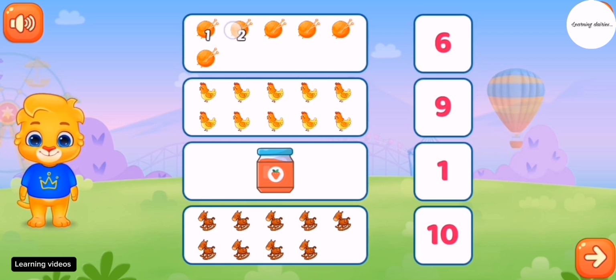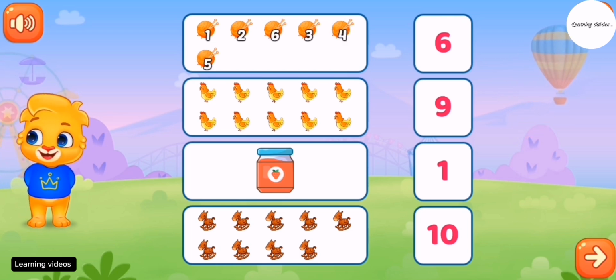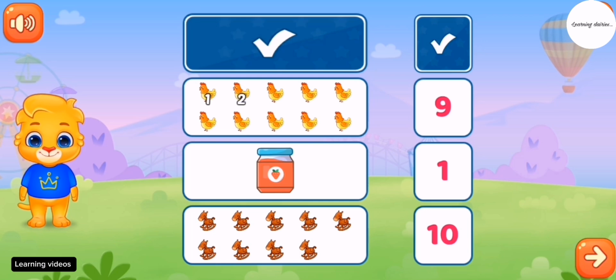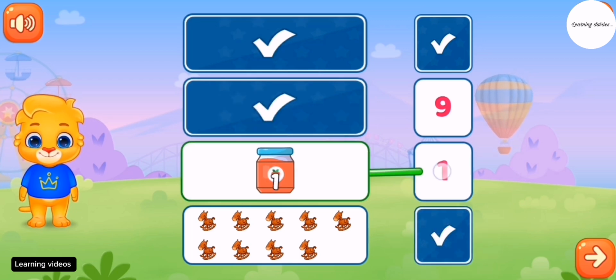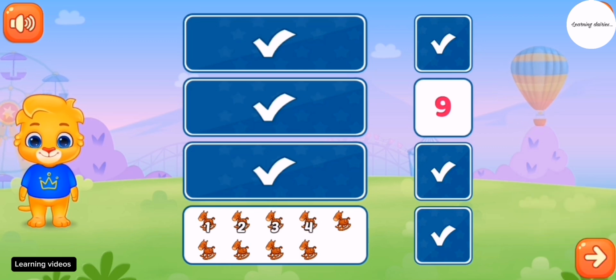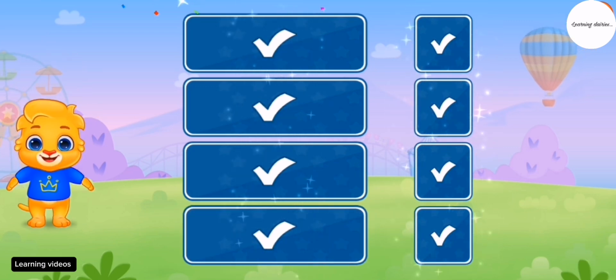6, 9, 1, 10. 1, 2, 3, 4, 5, 6. 1, 2, 3, 4, 5, 6, 7, 8, 9, 10. 1, 2, 3, 4, 5, 6, 7, 8, 9. Woohoo!